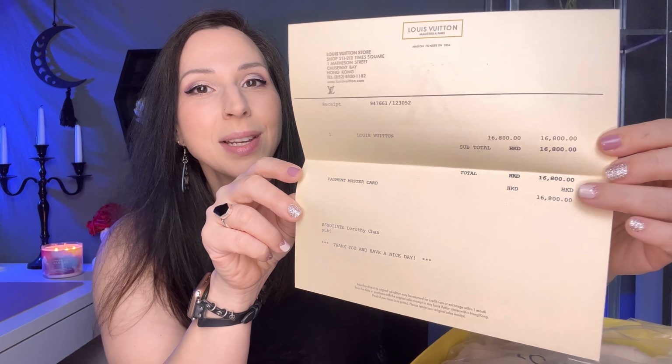Okay, so we do have the packing slip, or what they call the sales slip, if you had bought this at one of the LV boutiques. So you have the actual receipt, the shipping label thing, and then you get a Louis Vuitton envelope that has a little sales slip with the price of 16,800 on it in Hong Kong dollars. These are nice to have just because it makes the experience of unboxing more legit and luxurious. So I'm never going to be mad at that.